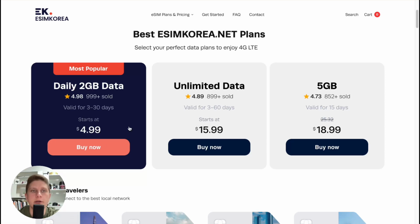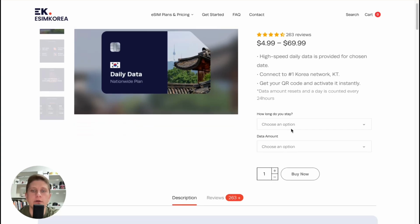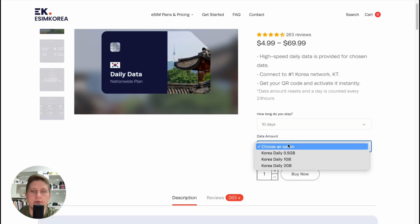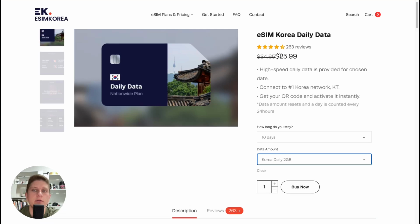The next step here is to find all the necessary information, so we can basically find additional information or something like this. We can also select how long we will stay. Let's say that I'd like to stay for 10 days, and also I would like to get 2 GB daily. So I'll only have to pay like $26, and all we need to do then is to click on buy now.